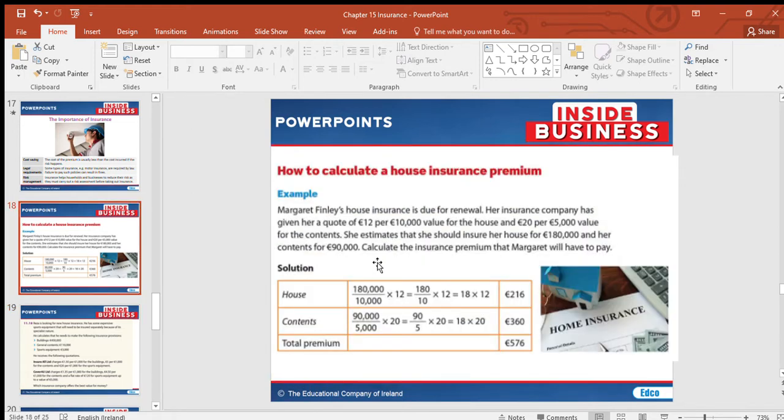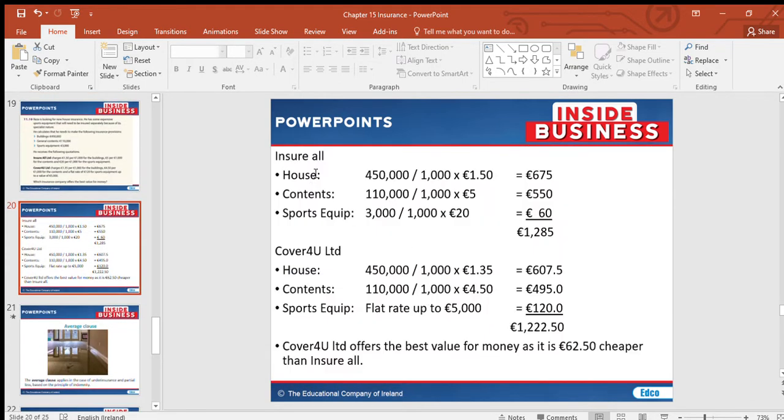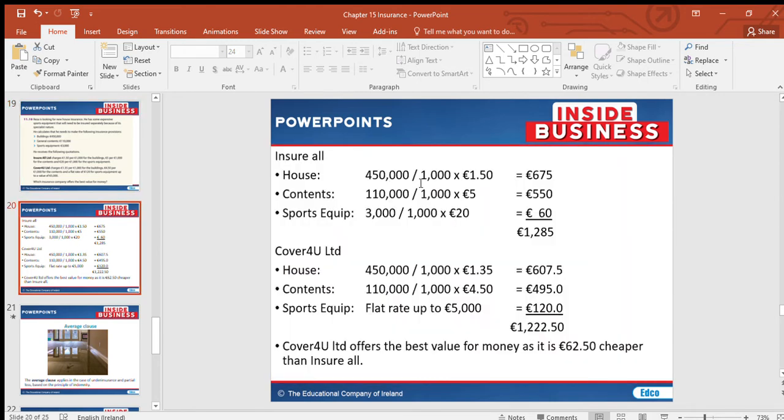So the exact same thing again. You take the actual value. For the house, you take the actual value of the house, you divide it by the per 1,000 figure, and you multiply by the cost. So the actual value for the house is 450,000. For every 1,000 euros she pays 150. So this is my calculations for Insure All. The house is worth 450,000. Divided by the 1,000, she pays 150. Multiply that out, you get 675. That's every 1,000 euro for the building she pays 150. So 450,000 divided by 1,000 multiplied by €1.50 gives me 675.